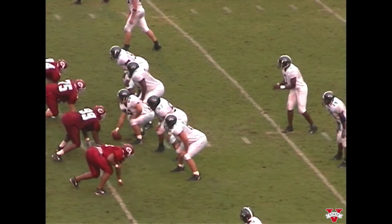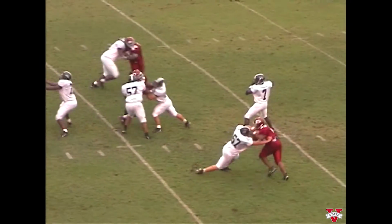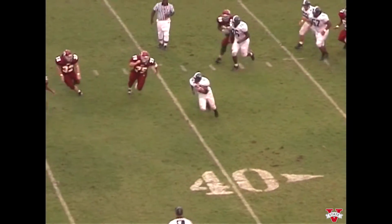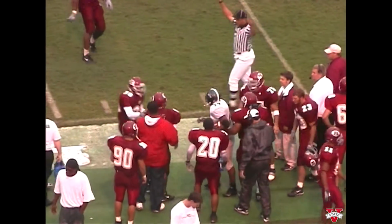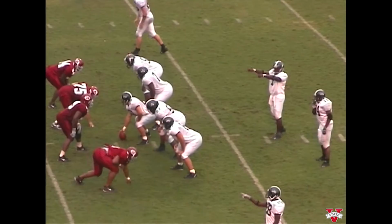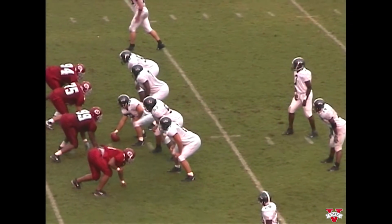Blazers lead 24-12. Fabian in the shotgun, of course. Gets the snap, wants to throw it. Looking over the middle. Tyran makes the catch, trying to get outside. They're going to run him out of bounds at about the 42, 43-yard line. It's going pretty quickly. Move third down. Now got to get it to the 46-yard line with our own territory.